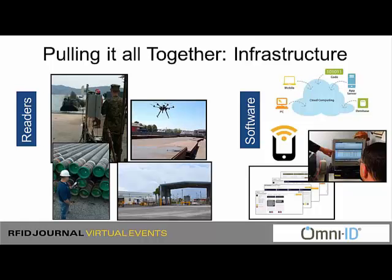We do everything from a Marine standing on a beach with a solar-powered reader that he can stick in the sand and see everything coming off of a boat, which is a really exciting application, to drones, which are becoming increasingly popular. We do a lot of drone work now, putting small readers up on these drones, scanning a steel yard.